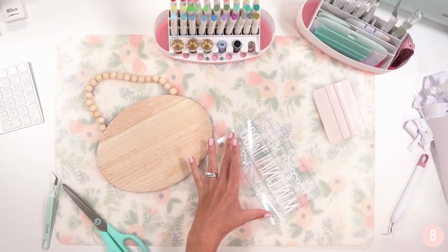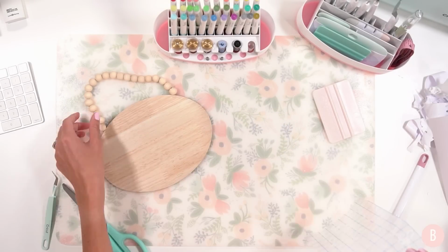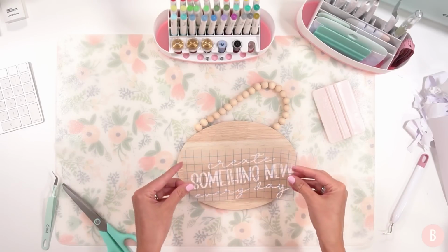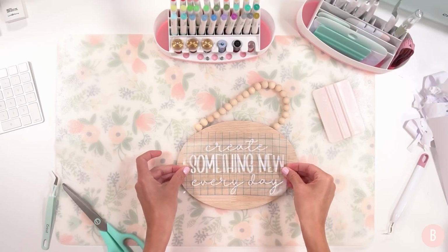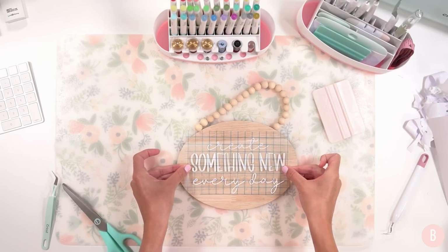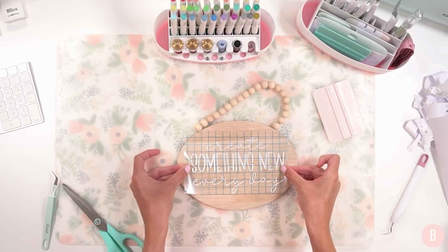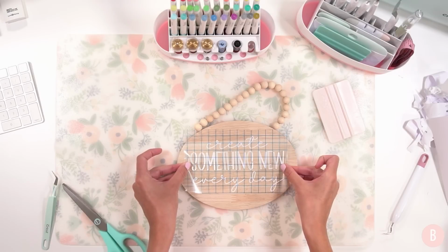Okay, here we go. I love a little beaded hanger. I think that's so pretty. So I'm going to hover, center as best I can. Visually, you can grab a measuring tape if you'd like, but I just eyeball it, and usually it works out great. I'm gonna bring that up a little bit though.